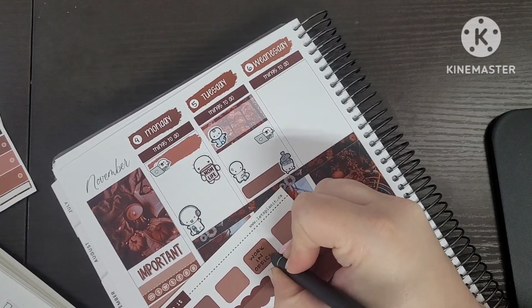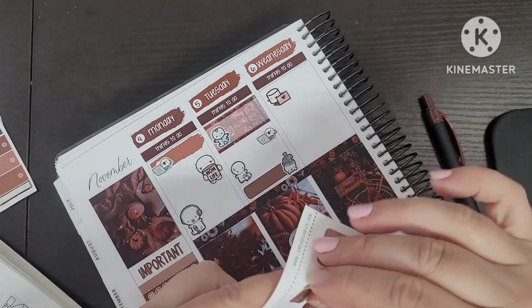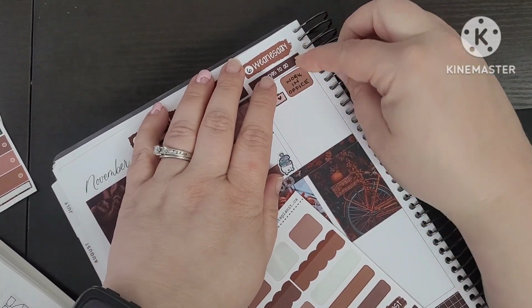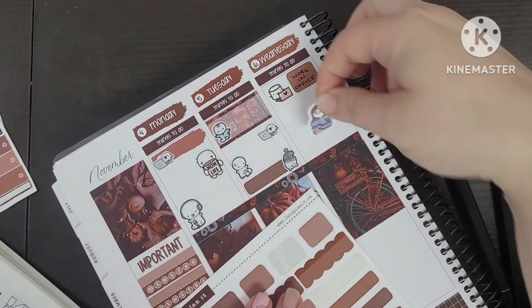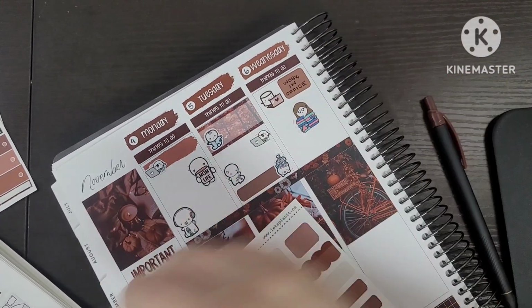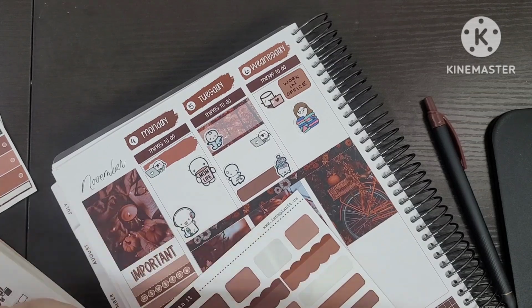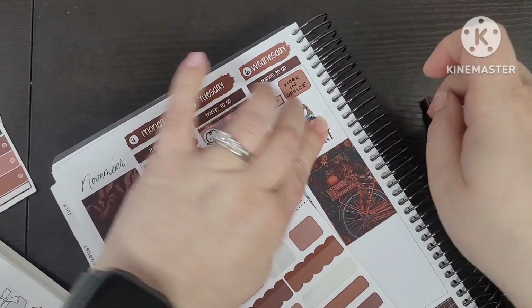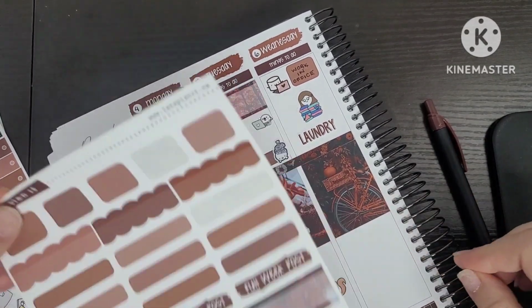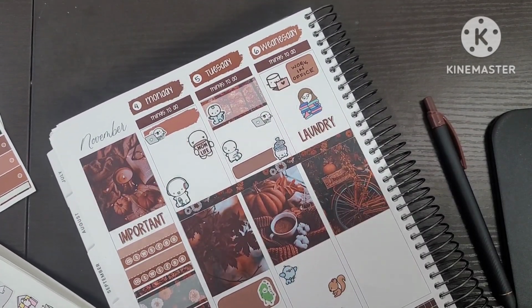I used the laundry script from the kit because I thought that was fantastic. I love that laundry script. And then for the rest of Wednesday, again, I only had 3 things to mark. I used one of the quarter boxes vertically just to note an extended period of time. And then I used a leftover icon from the Prairie Planner. This brown matched the kit perfectly to note that I started Thrall by K.A. Riley. If you have not read it, you have to.